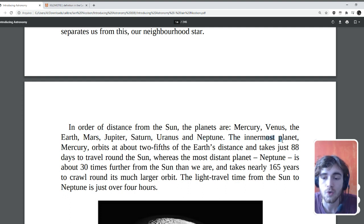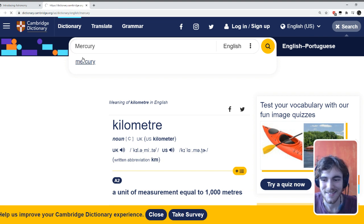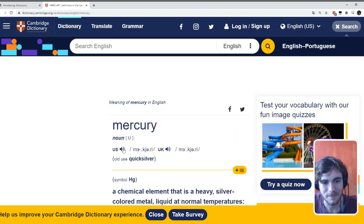The innermost planet, Mercury. Mercury. Oh, God. Mercury. Okay, yeah, I was here.